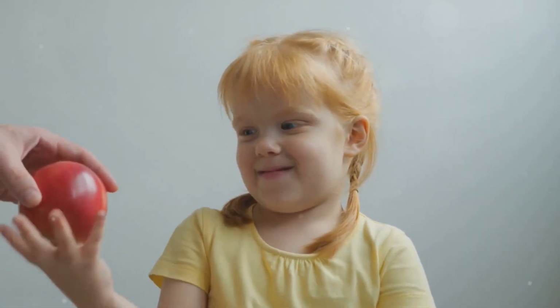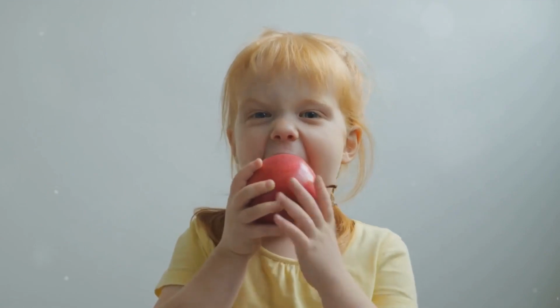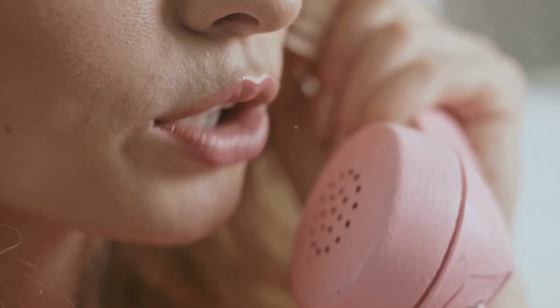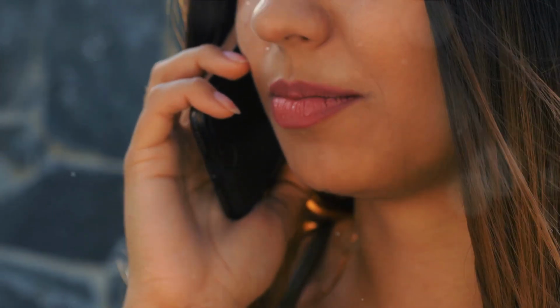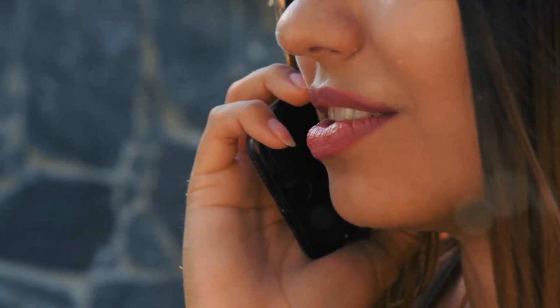Saliva, your mouth's unsung hero in maintaining oral health. This humble fluid does more than just keep our mouths moist. It plays a crucial role in preserving our teeth and gums. How? Let's dive in. Firstly, saliva neutralizes acids. Ever wondered how our mouth handles the acidic foods we consume? That's where saliva steps in. It contains bicarbonates which neutralize the acids, preventing them from damaging our teeth and gums.